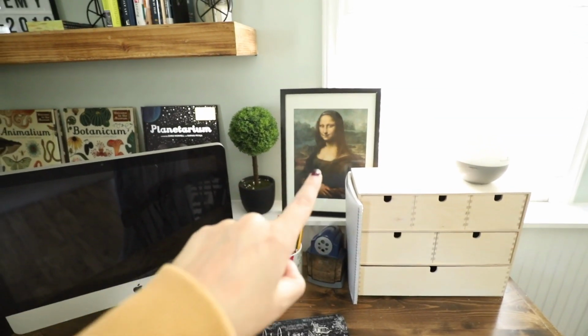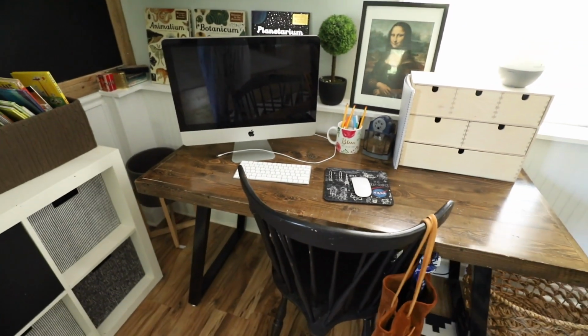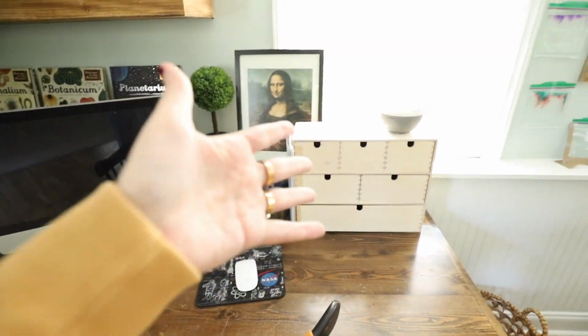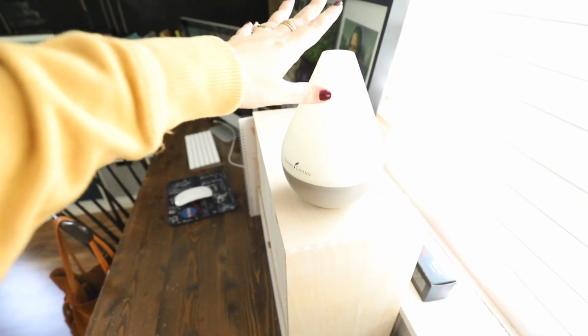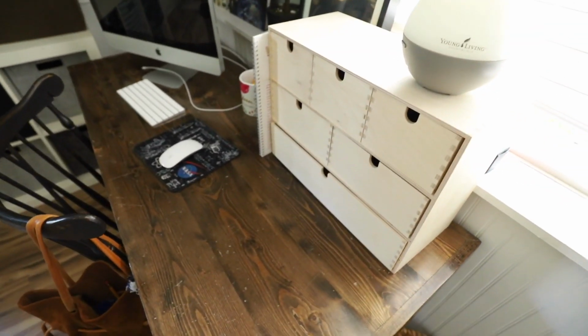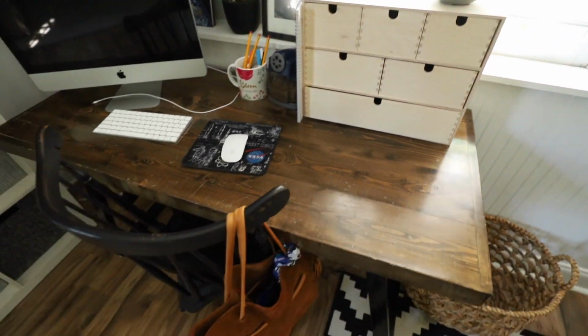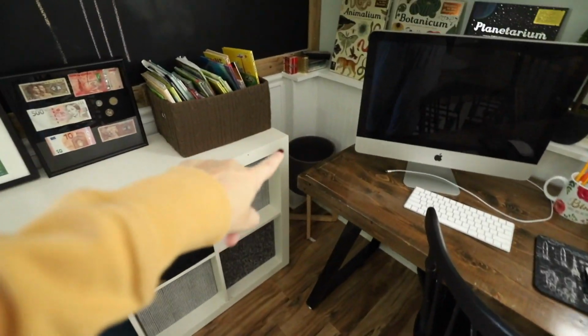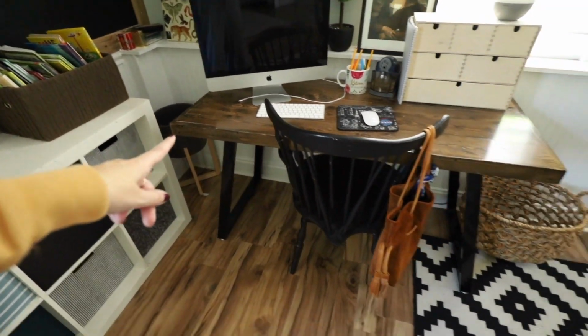Like I said, we've got my Mona Lisa print there, and then this is just the desk area. Obviously computer, pencil sharpener, my Young Living oil diffuser. I love diffusing oils while we are doing schoolwork, getting the kids concentrating and their brains awake. And then that's just an empty basket. Don't know what's going to happen with that. I need to get a plant in, but I haven't gotten that far yet.